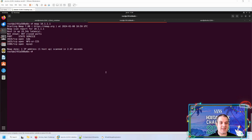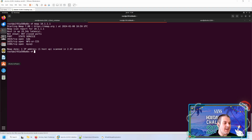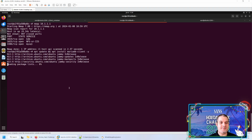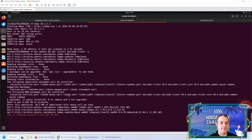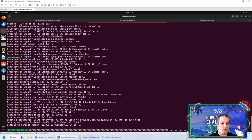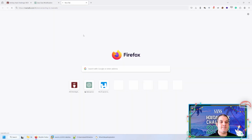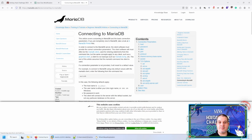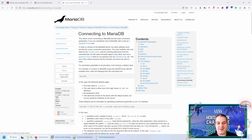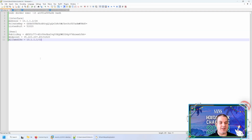So I'm just doing a quick scan here to see if the database port is open, which it is. So I can also install the MariaDB client. And then we will try to use those credentials to connect to MariaDB. Now, while this is installing, I can ask ChatGPT or I can consult my MariaDB manual, rather, to see how we can connect to MariaDB.